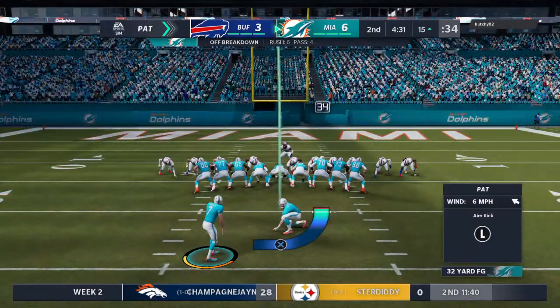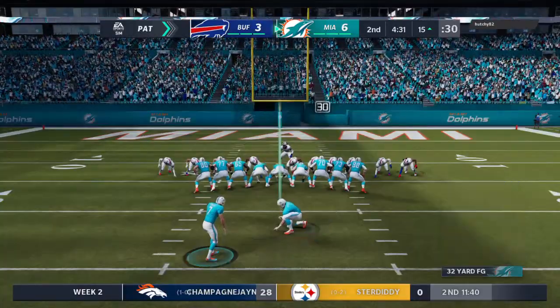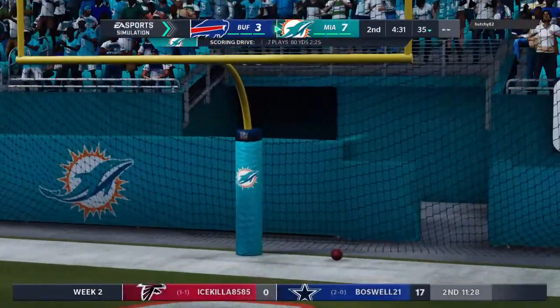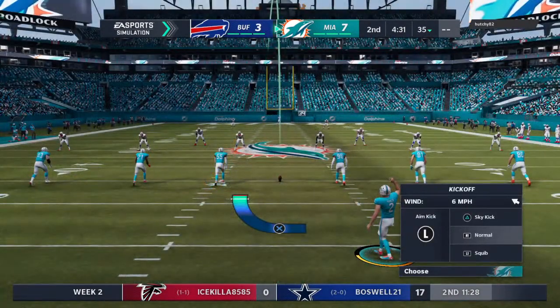Jason Sanders. Nice job of polishing off that drive, but all the credit there goes to that play prior. Yeah, it certainly does, because after that big play, I think resistance almost felt futile at that point, didn't it? And the very next play, they come right back, quick, fast, and in a hurry, and put it in the end zone.